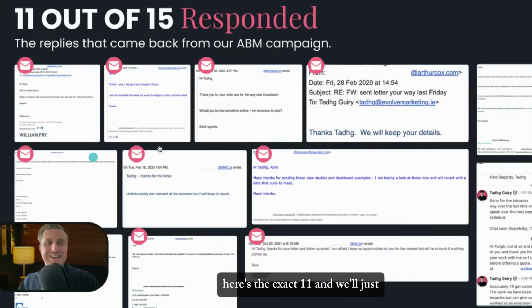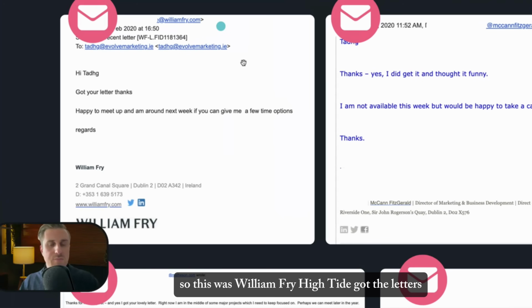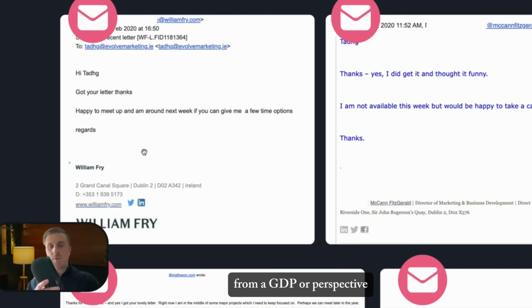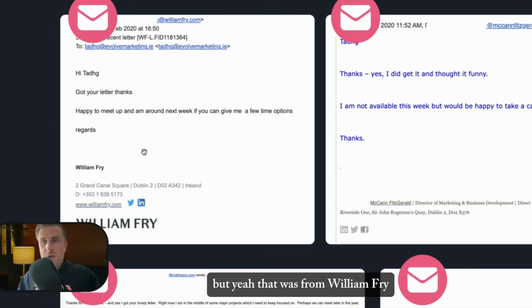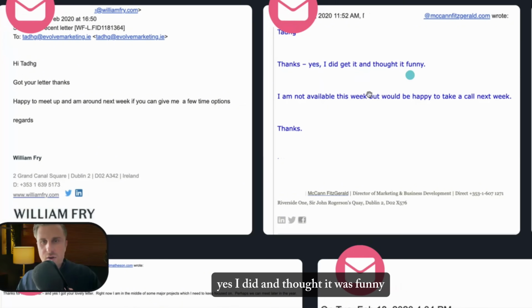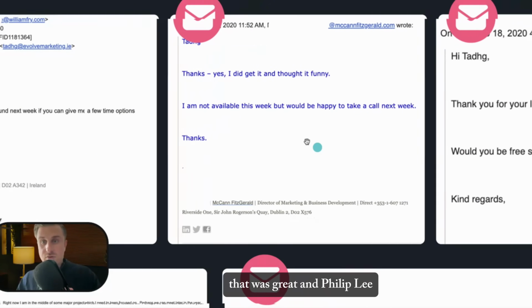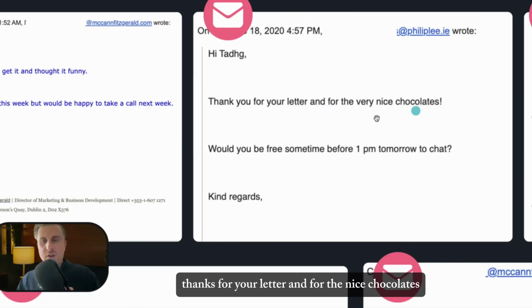Here's the exact 11. Let's read them together. So this was William Fry. "Hi Ty, got the letters, happy to meet up, and I'm around next week if you can give me a few time options." I've obviously blurred out the people's names from a GDPR perspective, but that was from William Fry. You've got McCann Fitzgerald. "Ty, thanks. Yes, I did, and thought it was funny. I'm not available this week, but would be happy to take a call next week." So that was great. Philip Lee: "Hi Ty, thanks for your letter and for the nice chocolates.